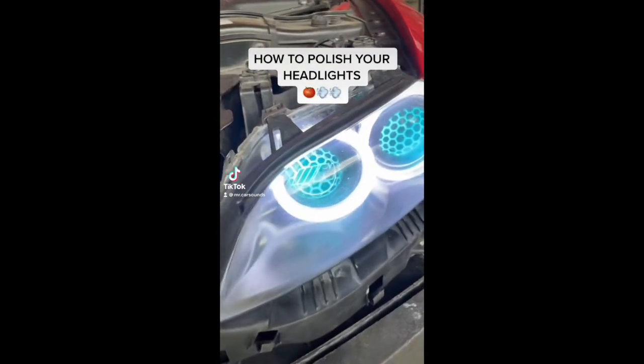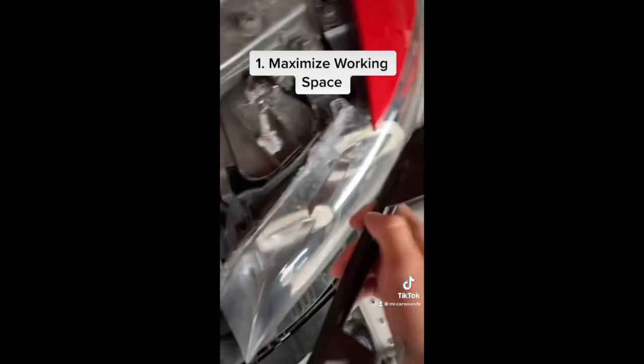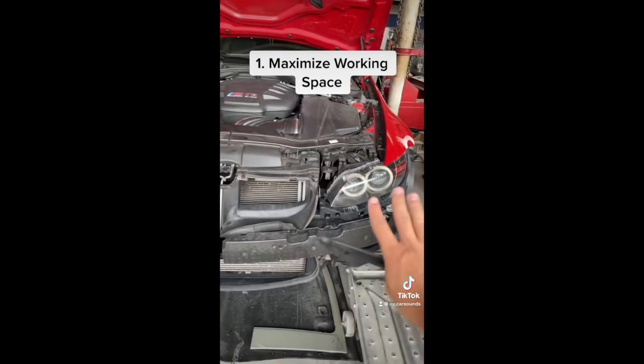Hey guys, Mr. Car Sounds here. I'm gonna be showing you how to polish your headlights on the GoGo Tomato so that we can bring back that factory shine. Let's go. Okay, let's start off by removing any trim pieces or anything that's not gonna let us get a maximum amount of working space. I even took the bumper off for some more room.